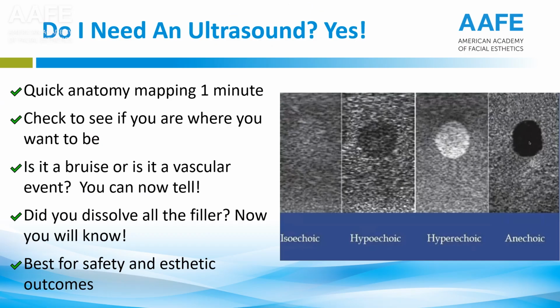Do I need an ultrasound? The answer is absolutely yes. Quick anatomy mapping, 1 minute. Check to see where you are or where you want to be. Is it a bruise? Is it a vascular event? Now you can tell. Did you dissolve some filler, all the filler, if you wanted to get rid of it? Now you can go ahead and tell, and it's best for safety and aesthetic outcomes. And certainly the Wave FE is the #1 choice for all of that.